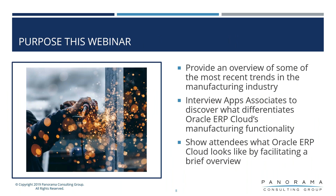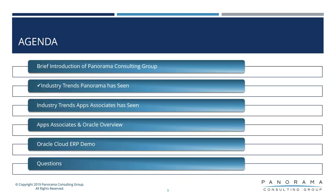The intent today is to provide some exposure to what we're seeing in the industry, do some discovery information about Oracle and Apps Associates, and then get a brief overview of the application. So we'll quickly highlight some of the recent trends that Panorama has experienced with our client base.